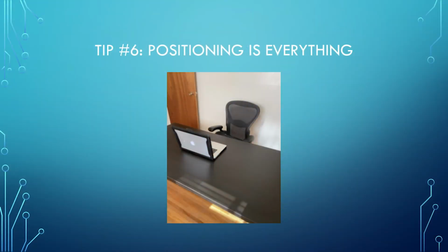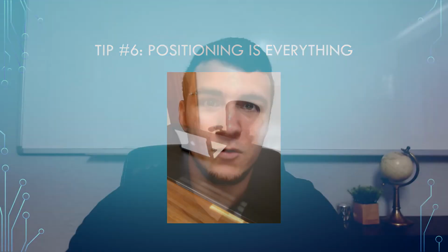You get the point. Tip number 6, positioning is everything. You want to be about 2 feet away from the webcam, and you want to be leaning forward, looking at the camera, like you actually want to be part of the interview. You don't want to be slouching back, all the way over in a corner, like you don't even want to be there, because what kind of energy does that give off? What does that say about you and how much you want to be part of that interview?